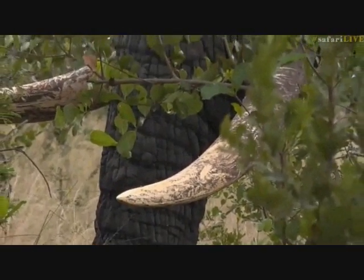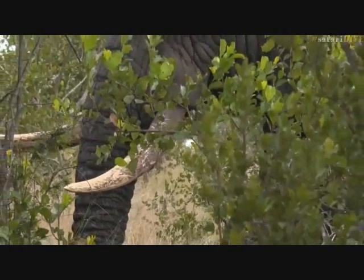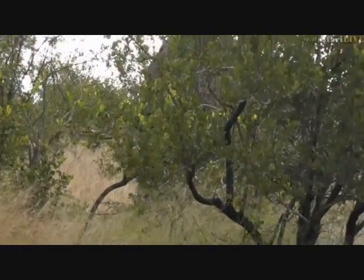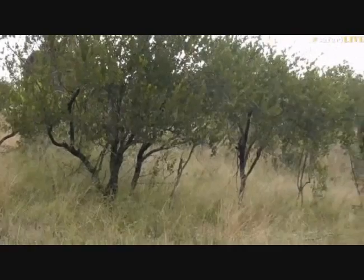You can probably hear some grey go-away birds calling behind us at the moment. There's a bit of drizzle again.